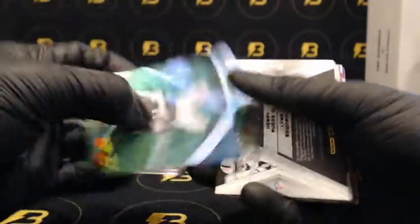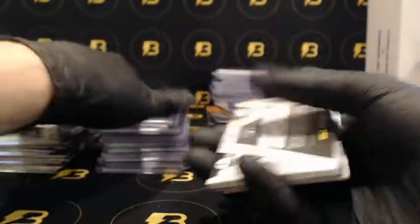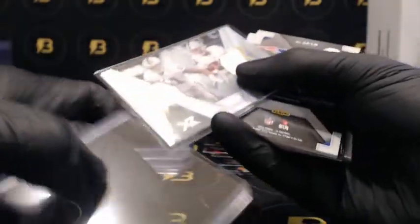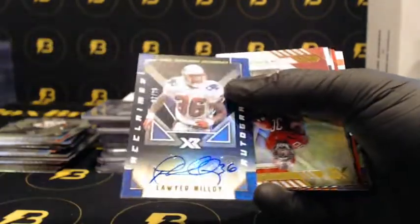We got Osborne for the Vikings. We got Chark Jr. and Prescott. We got Dobbins for the Ravens to 199. And nice Mims, 1 of 5 for the Jets. Very nice. We got Ruggs and Bowden Jr. going out to the Raiders to 99. And Lawyer Malloy. Very nice. Out of 25 going out to the Patriots. Cool looking autograph.